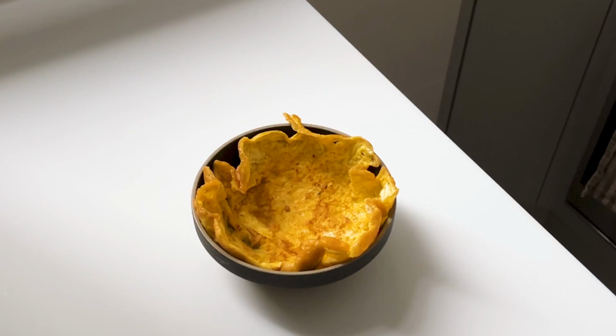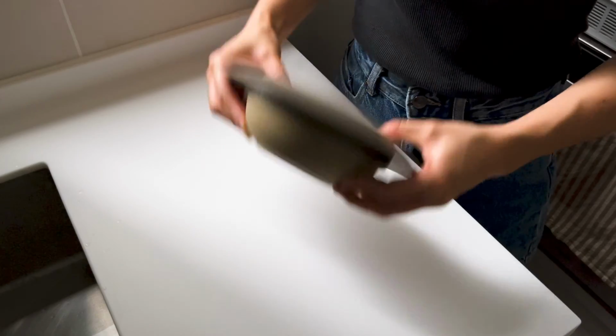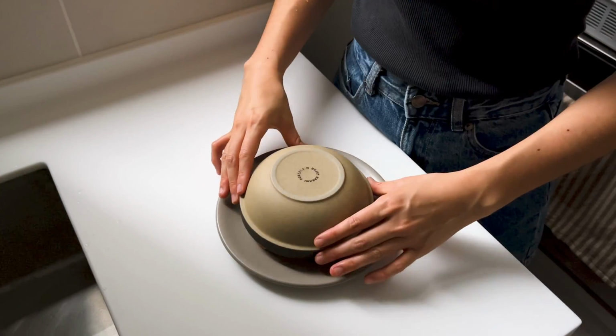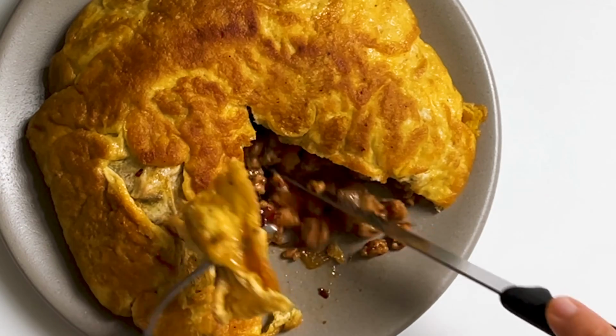I'm really bad at stuffing the omelet, so what I like to do is place it in a small bowl, and then you can just spoon the filling in and flip the whole thing over on a plate. I mean, look at this. Isn't this the cutest omelet ever? I ate this with rice growing up, and it's just the ultimate comfort food.